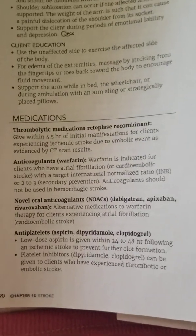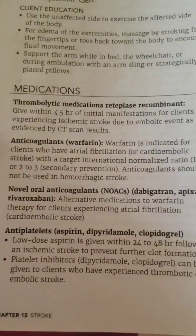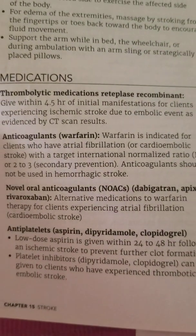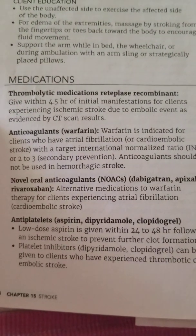Continuing on, Chapter 15, Stroke Medications. Thrombolytic medications, Retiplaz, recombinant, give within 4.5 hours of initial manifestations for clients experiencing ischemic stroke due to embolic event as evidenced by CT scan results.